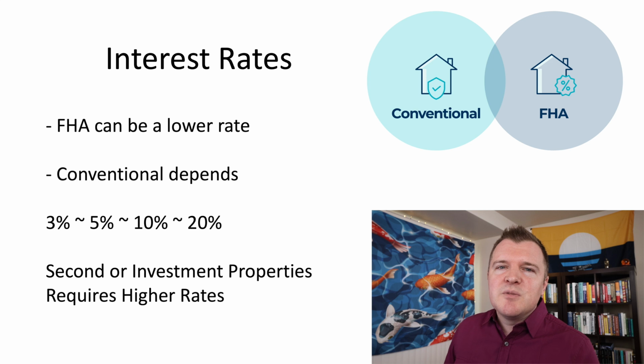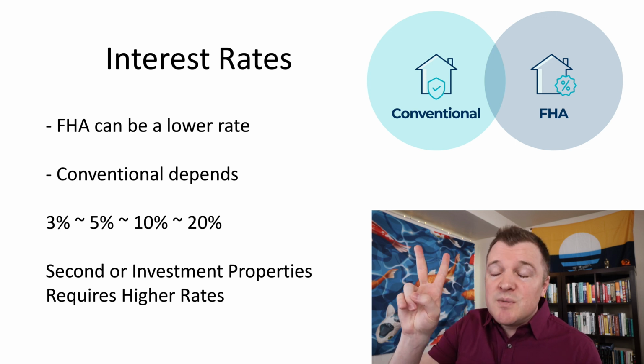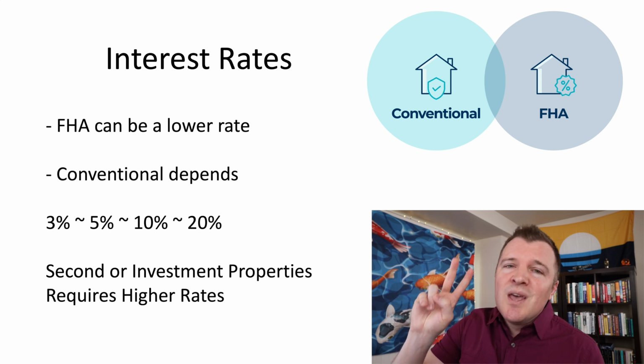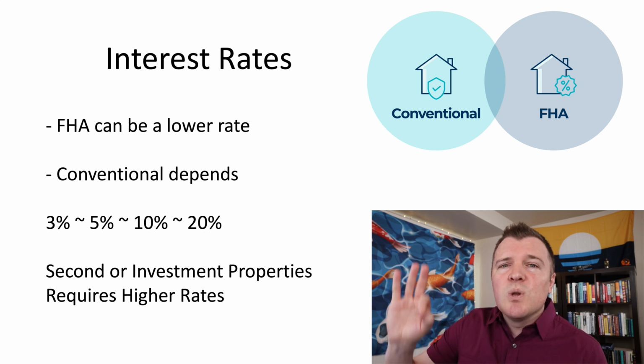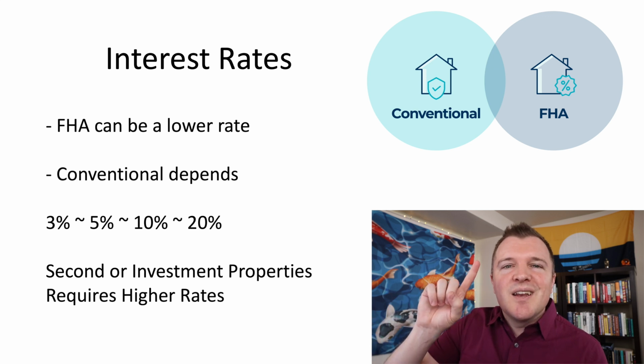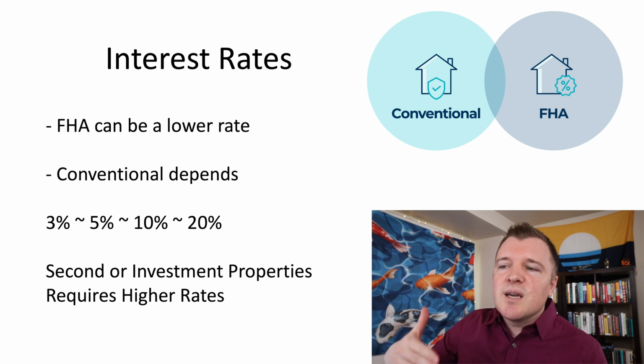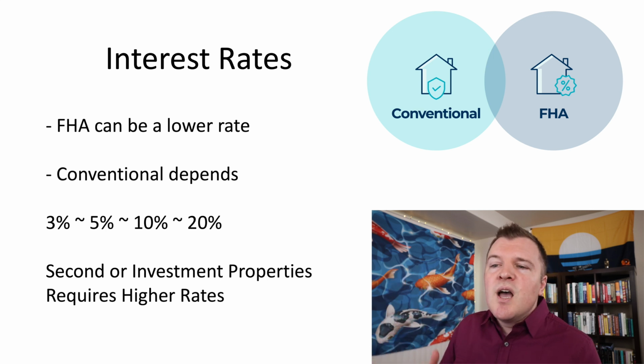The reason why is because if you have two homes and you're experiencing financial difficulty, your second home is the one you're more likely to stop making the mortgage payment on. You're more likely going to keep paying the mortgage on the house you're physically living in. So second homes and investment properties are considered higher risk, therefore you have to pay a higher interest rate.